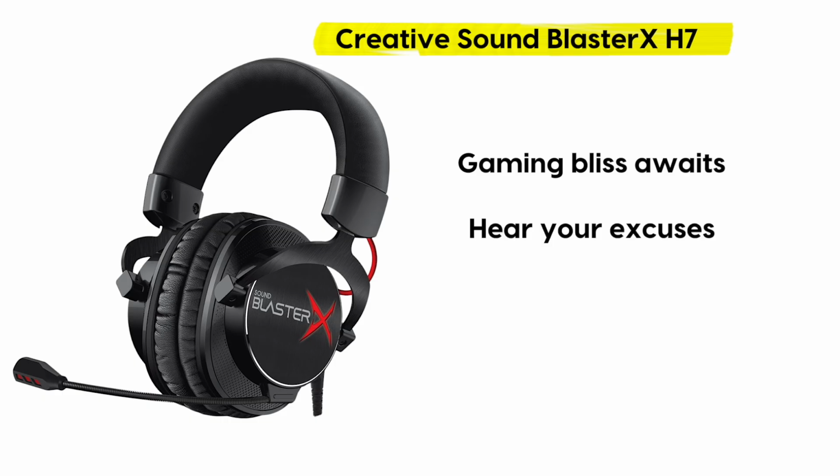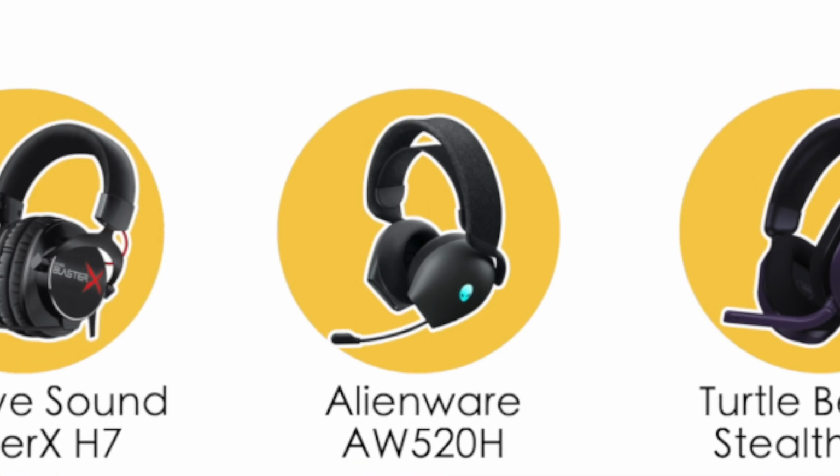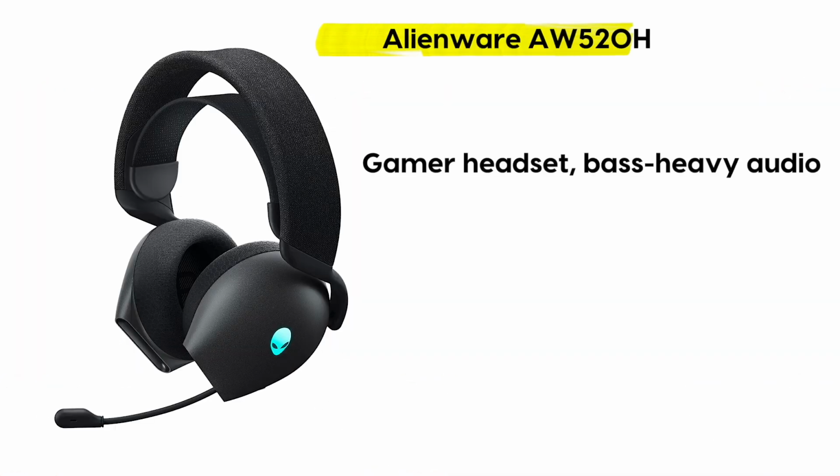Sound separation is so good you might hear your own excuses for losing, but the high notes are a bit too eager, and mids sneak off for a nap. This is a standout choice for competitive gaming and marathon sessions. Just do not trust it to serenade you after hours. 7 out of 10. Alienware A10 with big glowing logos and memory foam earpads.